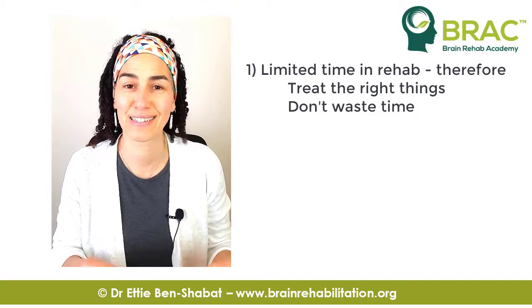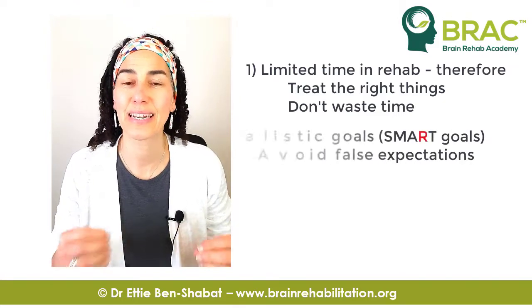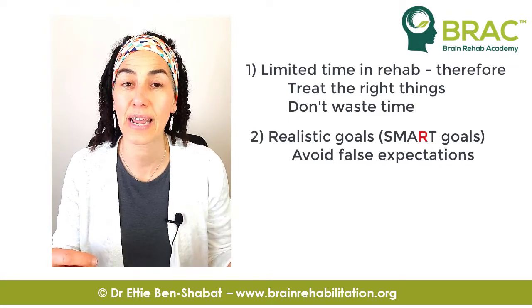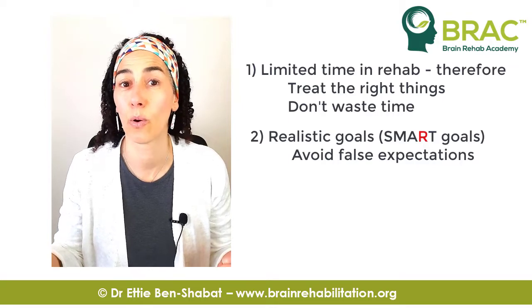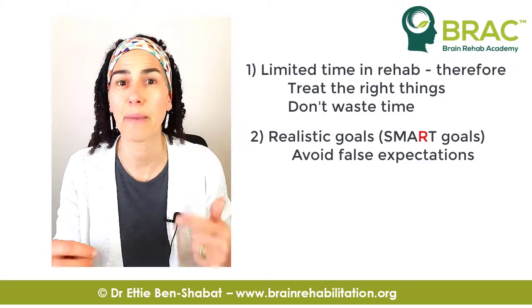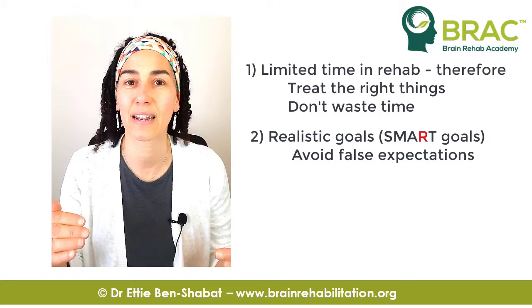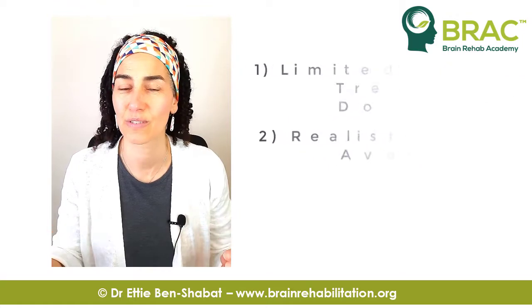The second reason this is so important is because you want to be able to set realistic goals. There's no point giving someone an intensive upper limb rehab when in fact the functional gains they're going to get out of it are minimal. It means that A, I'm wasting my time, and B, I'm setting them up for false expectations and goals that are not realistic, if you're thinking of SMART goals.